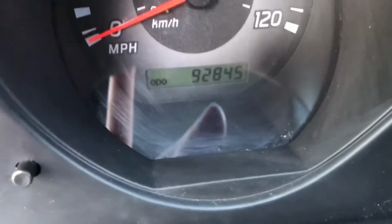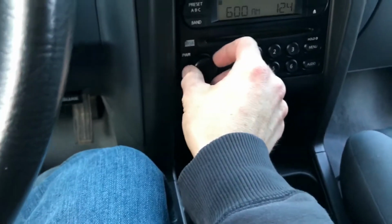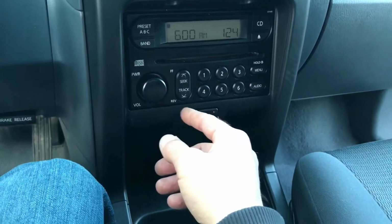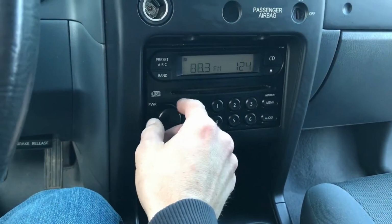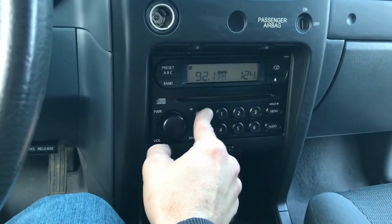So it has 92,845 miles. Put the radio on here. It's on. Let me find an actual country station. Not terrible.